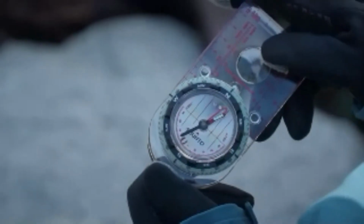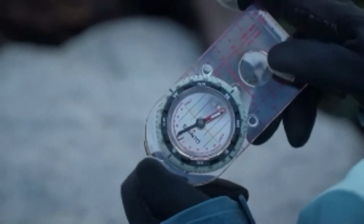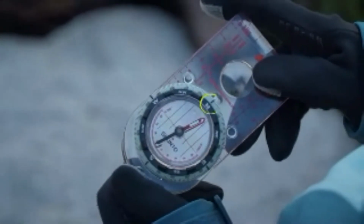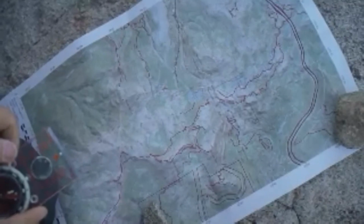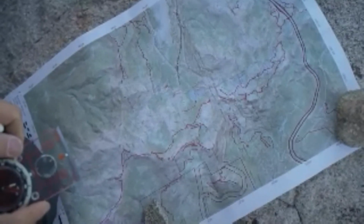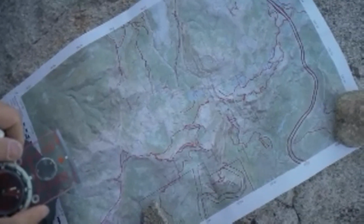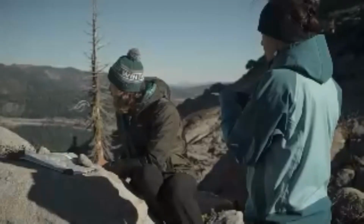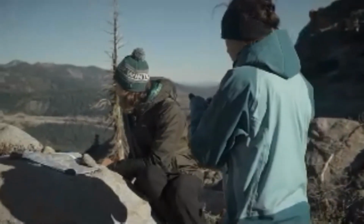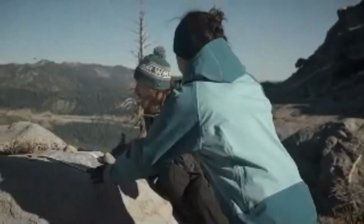When you do, and the needle lines up inside the orienting arrow, the north marker on the bezel will point to true north. This map of the Lake Tahoe area has a declination of 14 degrees east, and it was updated very recently. So we need to move the orienting arrow 14 degrees to the east. Now that the declination is set, you can start using your compass with your map.